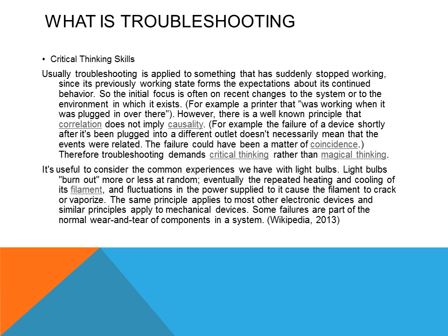So, critical thinking skills. Usually troubleshooting is applied to something that has suddenly stopped working since its previously working state formed the expectations about its continued behavior. So the initial focus is often on recent changes to the system or to the environment in which it exists.